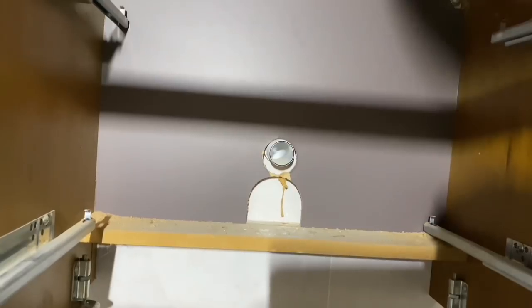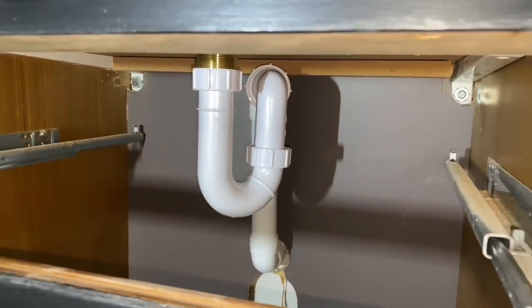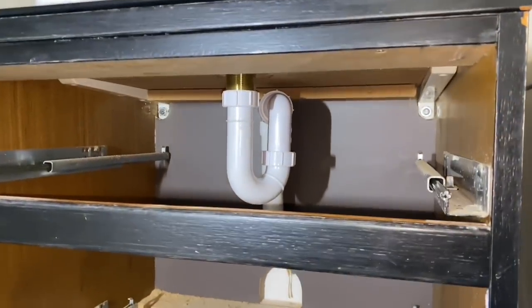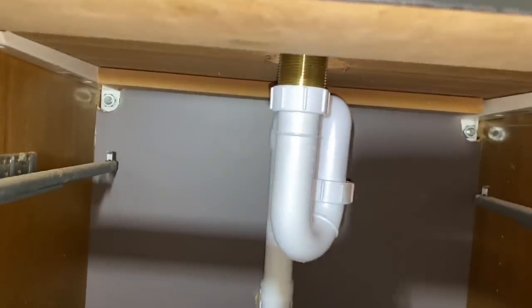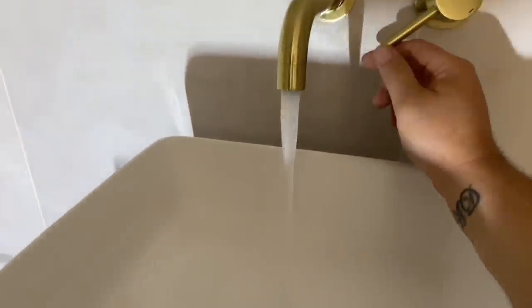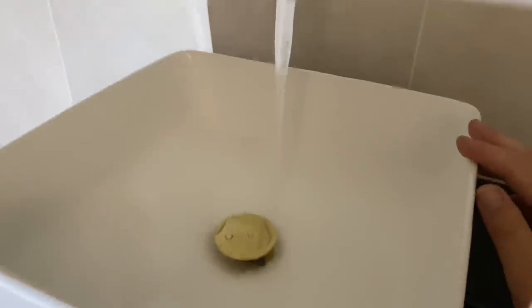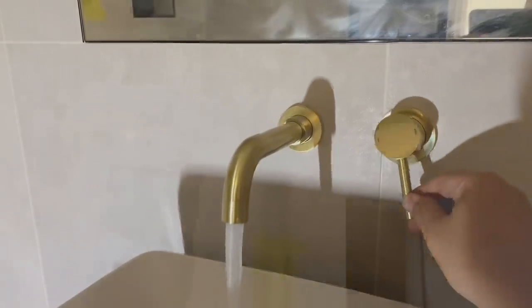Right, managed to get that just about in the best we can, because there's various little beams underneath that we've had to sort of work around. So that's in, so we let that go off. We can test that basin. There we go. It's always nice when the water goes on. Perfect. Really works well, this brass.